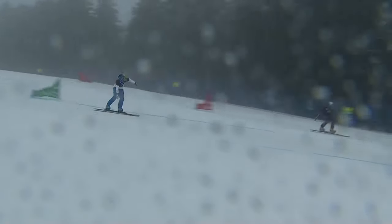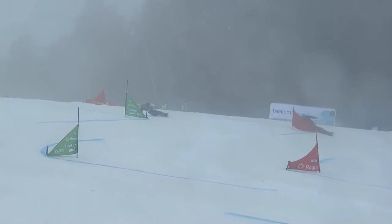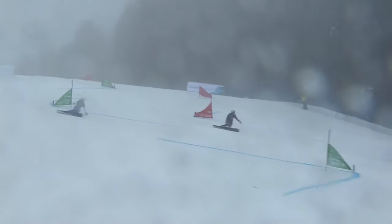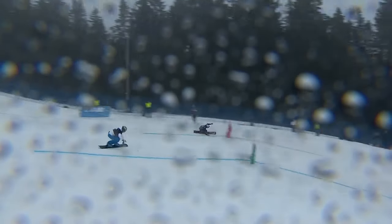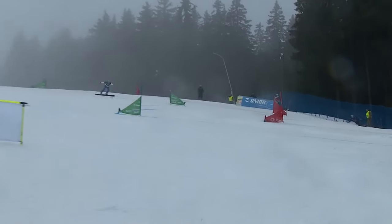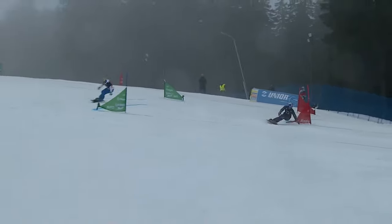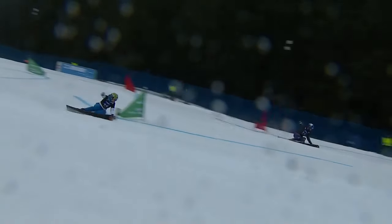Benjamin Karl slightly quicker out of the start gate. Tim Masnik still very much in this race though. Oh, Masnik with a big mistake. He's run very wide. And Benjamin Karl's run wide as well. So all sorts of drama in heat number 7.